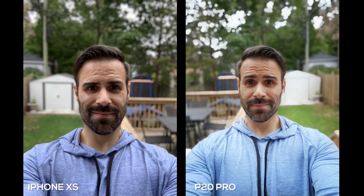If you look at the P20 Pro, the background is completely blown out at the expense of brightening up my face. I also think the skin tones are better with the iPhone. Now, the P20 Pro tends to use too much beauty mode, but the iPhone has aggressive noise reduction, giving the same sort of look. Overall, if I had to choose one over the other, I'd definitely choose the iPhone.